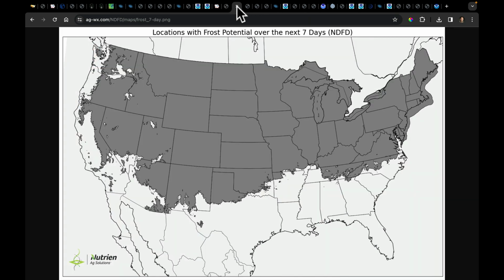So where do we see frost coming in the next 7 days? Well, we still have a lot of North Carolina that is normal. It's very normal to still get frost risk in this area. But as it stands, the forecast models are not dropping that frost down into South Carolina or Georgia in the next 7 days. So what are the temperatures doing?